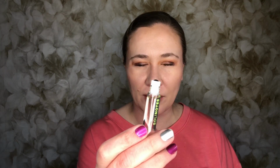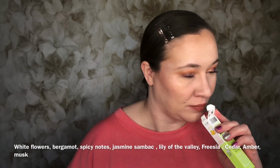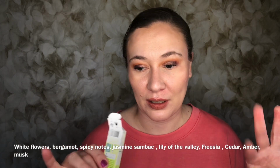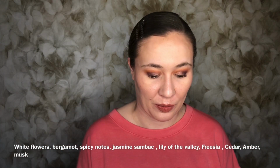Then let's look at the Jasmine. It's also interesting. The rollerballs don't seem to be as prominent as with other rollerball perfumes. Ooh, yes, this is definitely Jasmine, full-bodied. You get it right away, a definite Jasmine fragrance. So if you wanted to layer Jasmine on, I think that would be good.